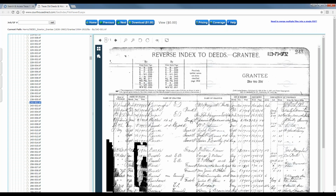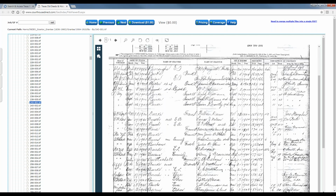If I go into 243, you can see the little index at the top that tells you this is the given name, which is, let's say, Frank Burke. I would know that I'm in the B's, looking for Frank, and it's 243. As I look down here, I can see Frank Burke, Frank Burke, Frank Burke. Let's say I know that I'm looking for a volume. I've got an affidavit, and then I've got these power of attorneys, and then I've got a quitclaim deed from Burke, and it looks like that's volume 168, page 637. It deals with a 40-acre tract out of the James Strange survey, and then I'd want to go look at that document.